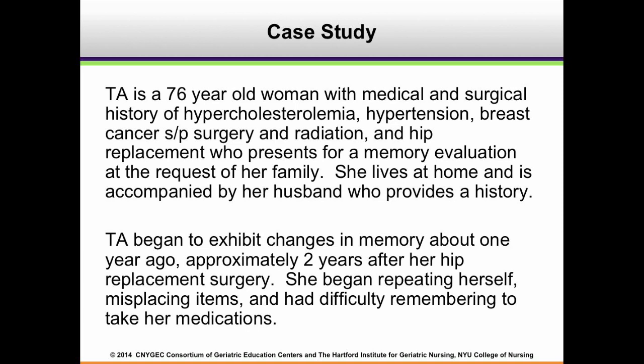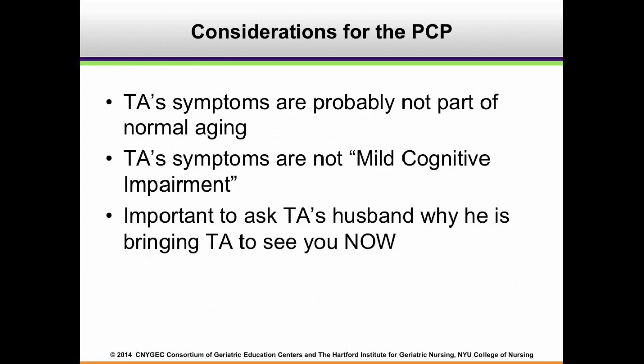Okay, thank you, Maddie. I'm going to review a case study with you now. This is Marianne Giuliante. TA is a 76-year-old woman with a medical and surgical history of hypercholesterolemia, hypertension, breast cancer status post-surgery and radiation, and hip replacement who presents for a memory evaluation at the request of her family. She lives at home and is accompanied by her husband, who provides a history. TA began to exhibit changes in memory about 1 month ago, approximately 2 years after her hip replacement surgery. She began repeating herself, misplacing items, and had difficulty remembering to take her medications.